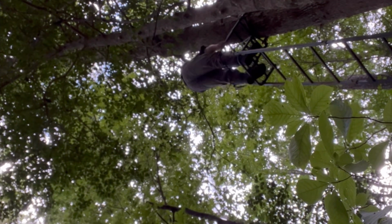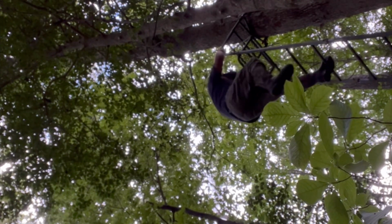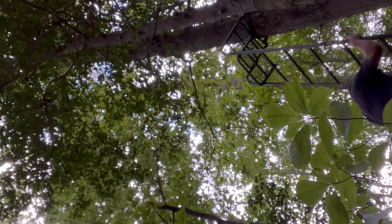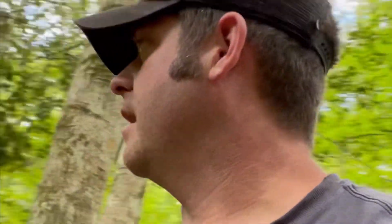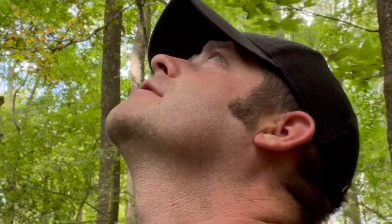You good? Yep. You can get up here and take a look if you want. All right, we got her done. Zach's gonna climb up there and take a look also. You know, he's helping me hang this set, so I told him before he's more than welcome to hunt it. That's how we do things around here. You know, I help him hang his set. He lets me hunt his stand and vice versa.